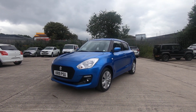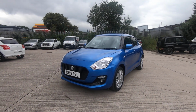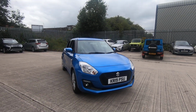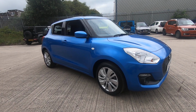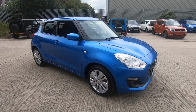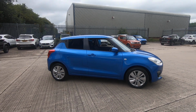Luscombe Suzuki are proud to present this Swift SZ-T, finished in blue metallic. The vehicle's had just one owner from new. You get the 16-inch alloy wheels with the SZT model. Looked over bodywork, paintwork, the alloys, all unblemished. This vehicle really is in excellent condition.